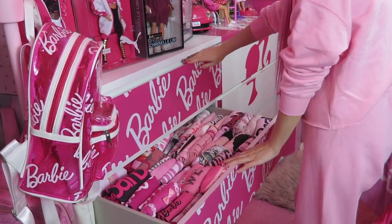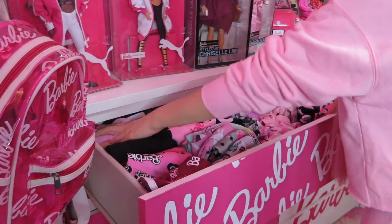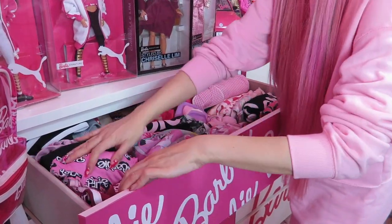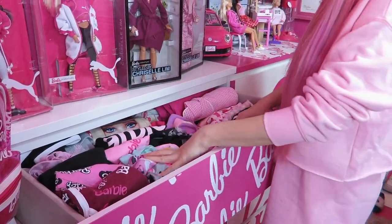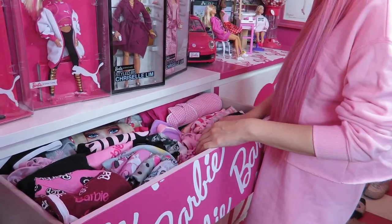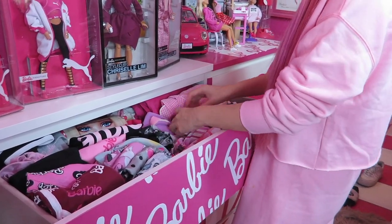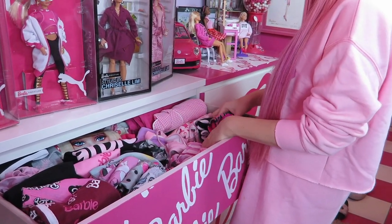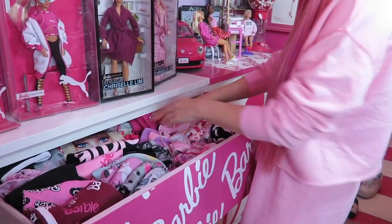An old Barbie pink shirt. And here I have some random Barbie stuff. These are all Barbie, by the way. A Barbie apron, Barbie shorts, Barbie scarves, the Barbie swimsuit, which I never wear. I don't like wearing swimsuits, but I just have swimsuits. And a Barbie bodysuit as well. And Barbie pajamas.